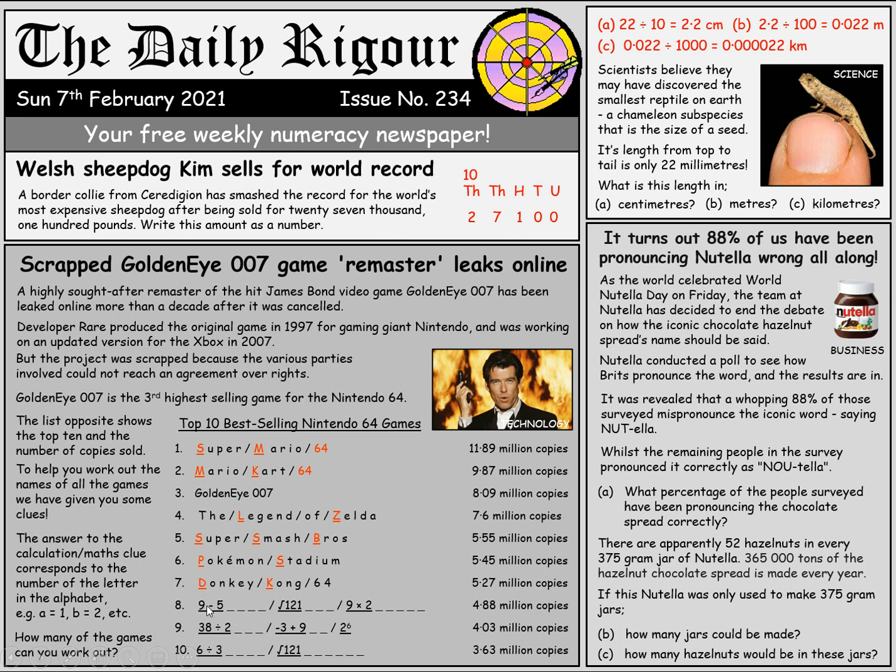So 9 take away 5 is 4, which is D. Square root of 121 is 11, which is K. 9 times 2, which is 18, which gives us R. So the temptation again is to say Donkey Kong, but if you look carefully, there's not enough letters. It's actually Donkey Kong's wee cousin or whatever it was, I can't remember. It's Diddy Kong, and the R stands for racing.